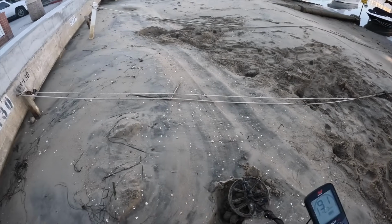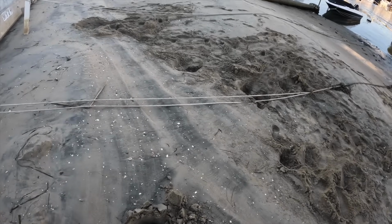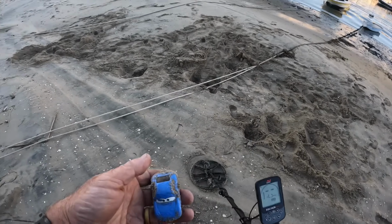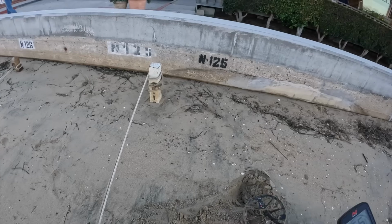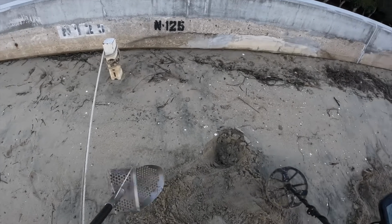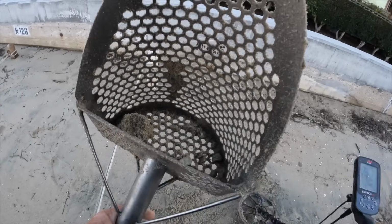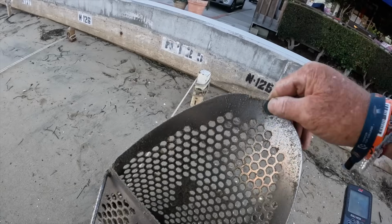I spy with my little eyes 89, 91, and I think I see another car. I do. Pretty blue. Pretty blue, and I think it's a Matchbox car. It is a Matchbox car. I got a couple of targets here. I think there might be one in my scoop right now. Oh, there's another copper penny. Let's see. So far we're at two Wheaties.